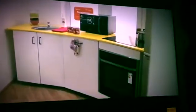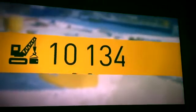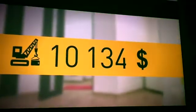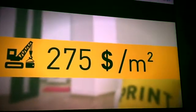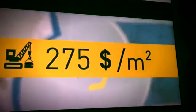On the inside, the printed house is no different from a regular concrete house. The house interior includes a hall, a bathroom, a living room, and a compact functional kitchen with the most modern appliances. The house size is 38 square meters. Construction costs amounted to $10,134, which corresponds to approximately $275 per square meter. And this, in view of the shape complexity of the building.